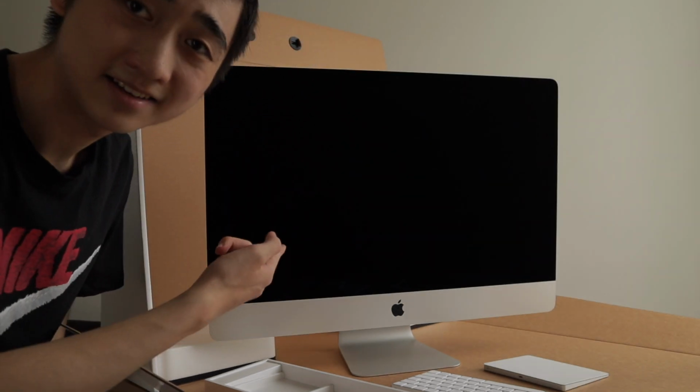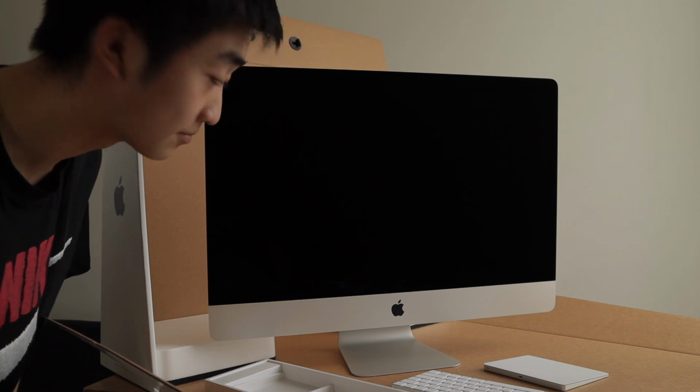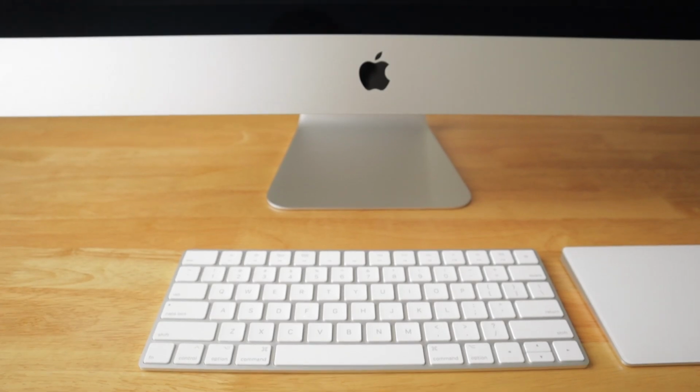Right, here it is, the 2020 iMac. And let's cut to some B-roll.